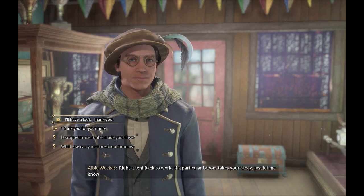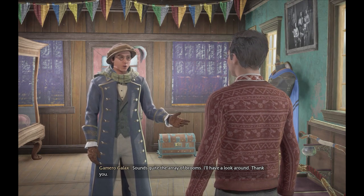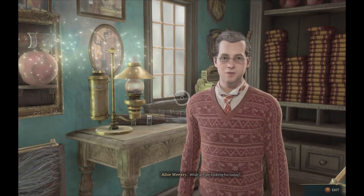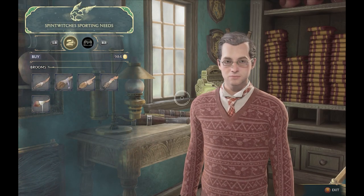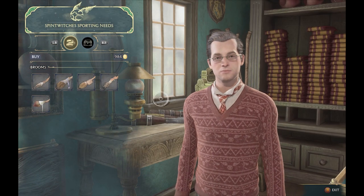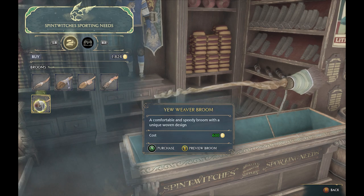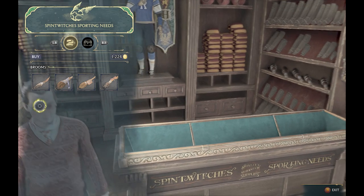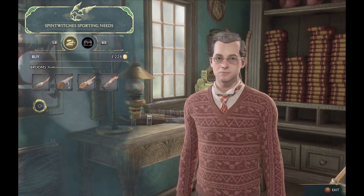Okay, I will have a look. Sounds quite the array of brooms. I'll have a look around. Thank you. देखते हैं. What are we looking for today? क्या ब्रूम पसंद आता है? So let's get this one first. Purchase. You'll be thrilled with that broom, I promise you. इसके बाद देखते हैं.